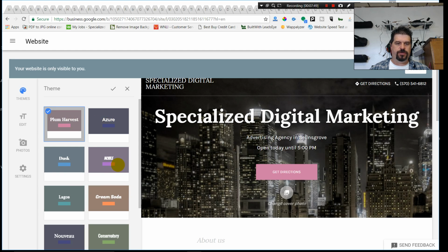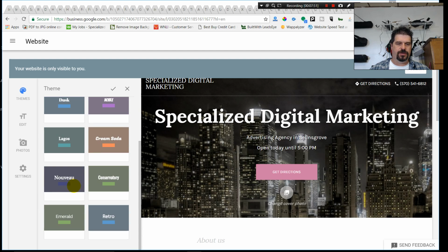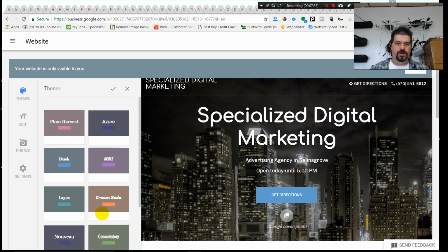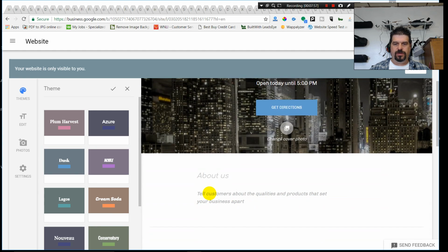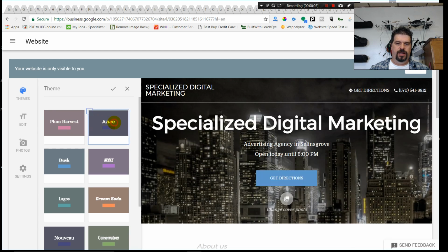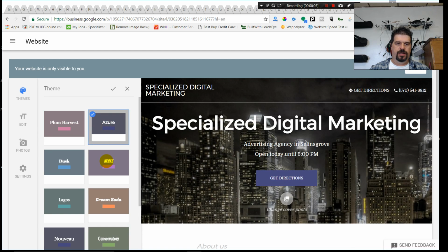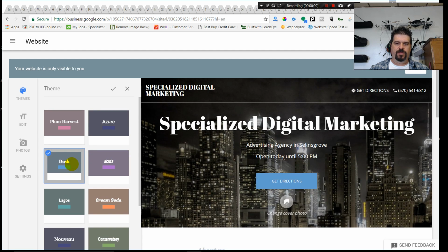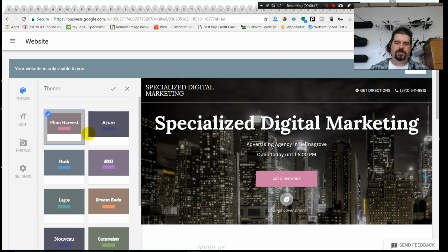Interesting. Yes, and it gives you different fonts and different colors. That's kind of cool. Emerald, no. Retro, no. Yeah, that's kind of cool actually. So you can pick and choose as far as how you want it to look there. What do you think? No, not that. Maybe, but I think I like Plum Harvest better. I like the pink because it's a little closer to red, I guess.